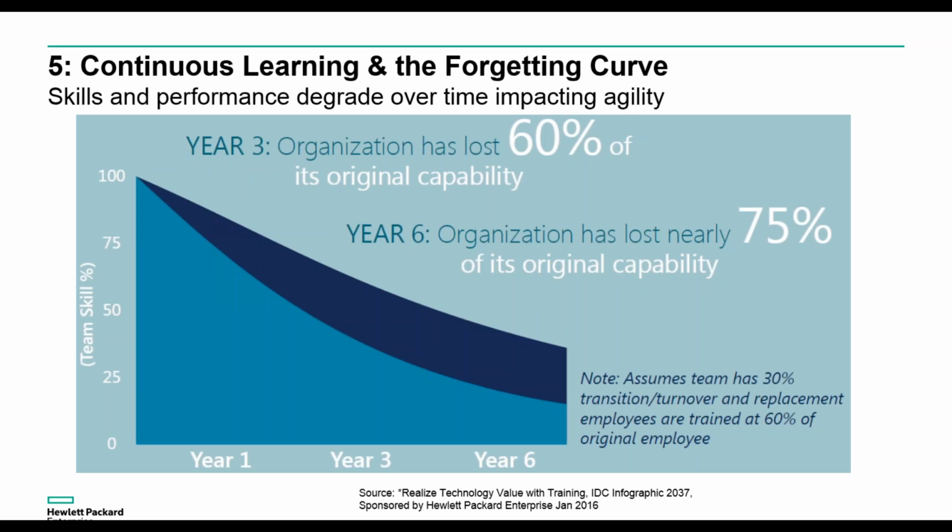Other studies also show that at around 2 weeks, if people don't use information on a daily basis, there is a significant reduction in knowledge retention. And this forgetting curve can be mitigated by a continuous digital learning approach. And that's where we really focus in with our customers and work with them to overcome those hurdles.